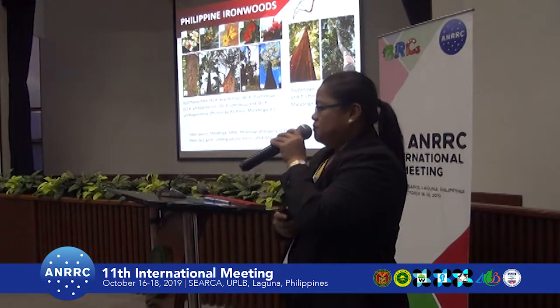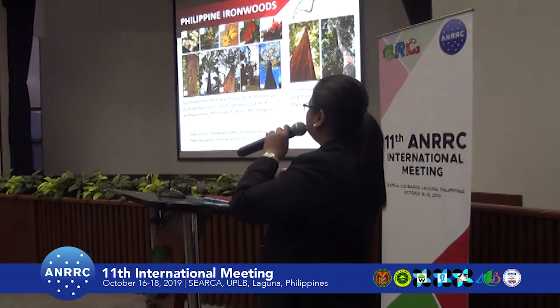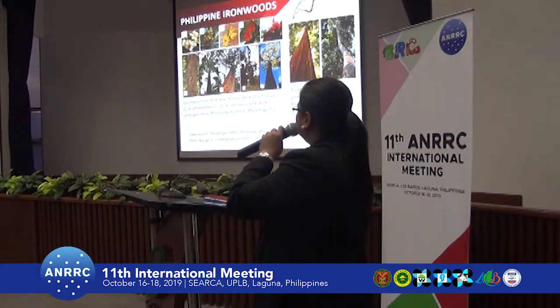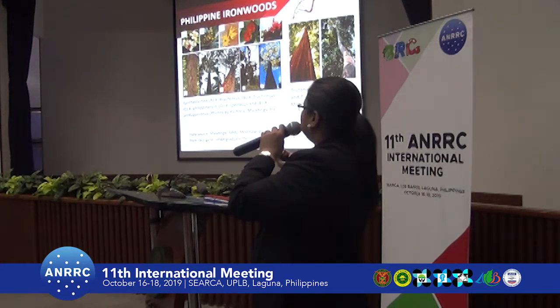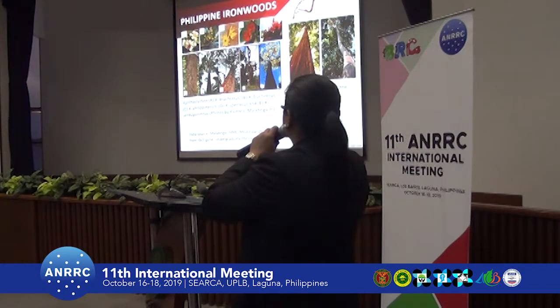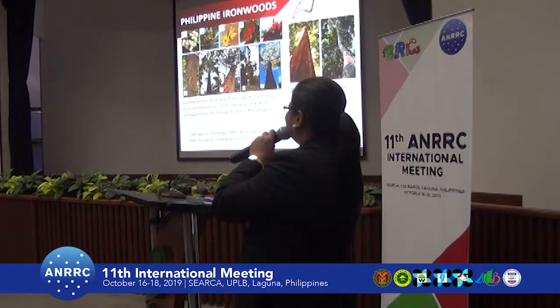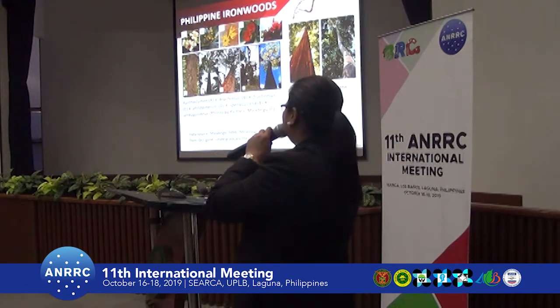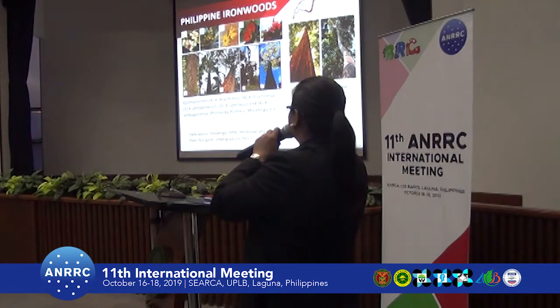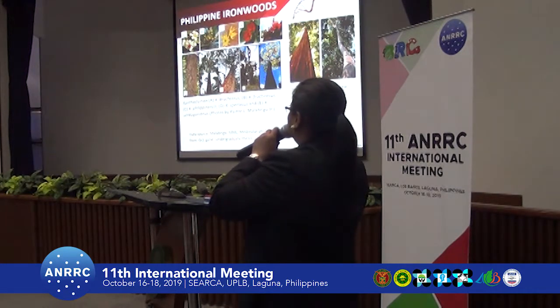And then we actually still have more activities or initiatives on the Philippine ironwoods. The reason why they are called ironwoods is their durability. The wood is really durable. Two particular genera are considered ironwoods, the Xanthostemon, thanks to Dr. Malabrigo for the pictures, and the other one is under the Tristaniopsis genus. These are considered Philippine ironwoods.